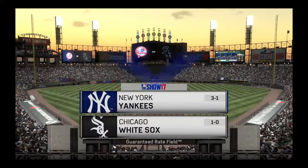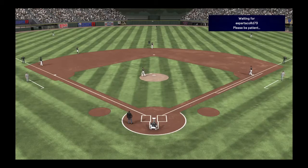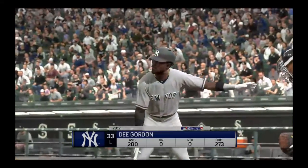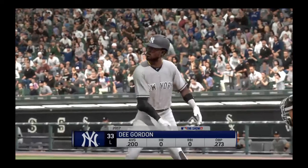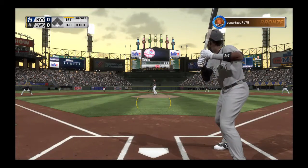From the south side of Chicago, welcome to the home of the White Sox, Guaranteed Rate Field. Tonight, it's the home opener for this new season between the New York Yankees and the Chicago White Sox. Two of the best bats in the business go at it next on the show. 33.